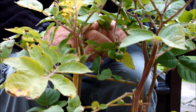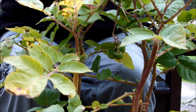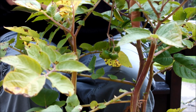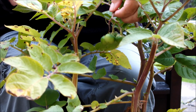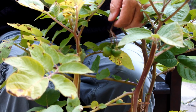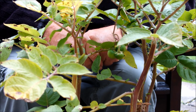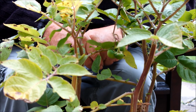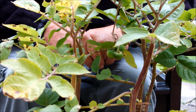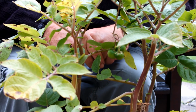Can you see those berries? I'll point them out for you. There they are. Can you see them? Those are potato berries. When a potato produces flowers, if those flowers are pollinated, they can then produce a berry. And in that berry, there are potato seeds.